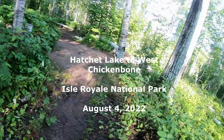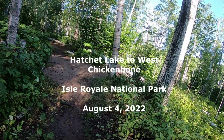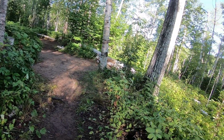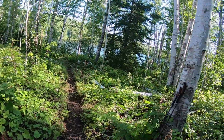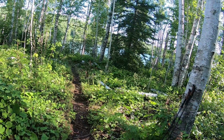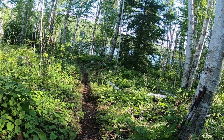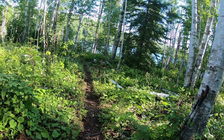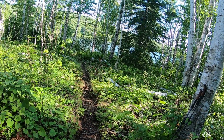Okay, this is actually campsite 3 in Hatchet Lake. There's Hatchet Lake. It's time to make the half-a-mile trek out to the junction, going out to the Greenstone. It is a long uphill. I'll try to turn it on.